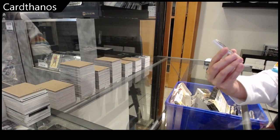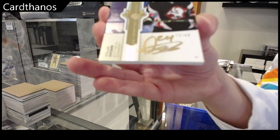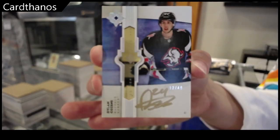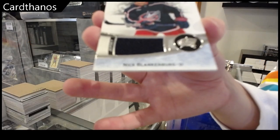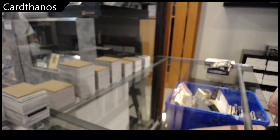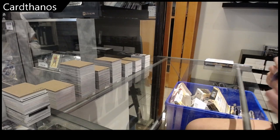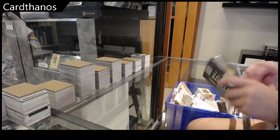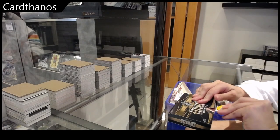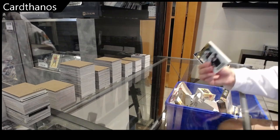We have a Dylan Cousins gold auto number /49. Blankenberg jersey. All right, last pack, Mojo. Let's do it.